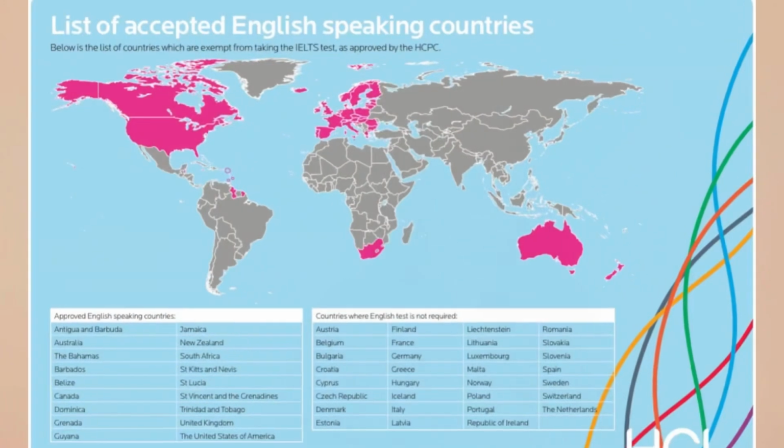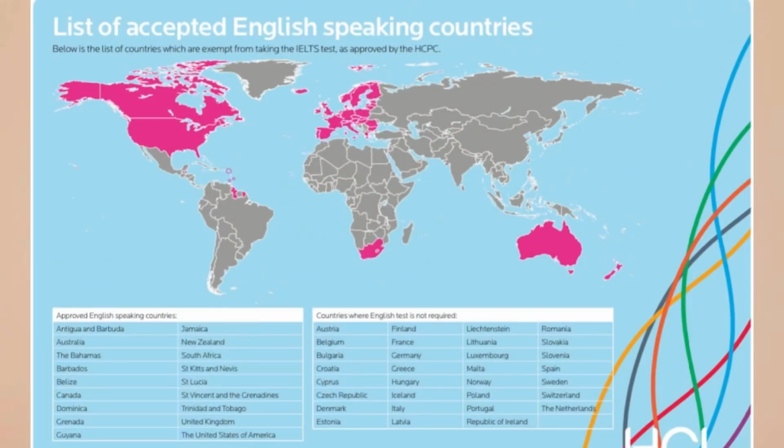As a part of that list, and as you can see on your screens right here, the pink countries are the ones which are exempt from giving IELTS, and you can see a list of them down below at the bottom. However, as you can see, a lot of the Asian countries, including India, Pakistan, maybe Bangladesh, maybe some of the other countries that we are applying from, may not be included in this particular list, and again that's something to be aware about.